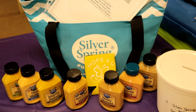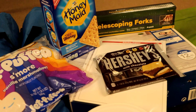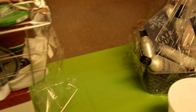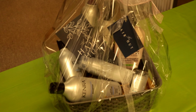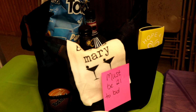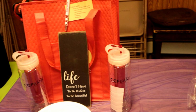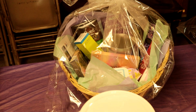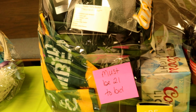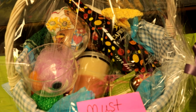Wow. So many mustards. Ooh, some small makeup packs. I like it. And here are some random cooking things. Ooh, it's a hair care basket. Neat. Why do these baskets have an age restriction? There are so many different types of baskets. Many of them I have no idea what's inside. Okay, now I understand why some of these have age restrictions, because they have alcoholic drinks inside.